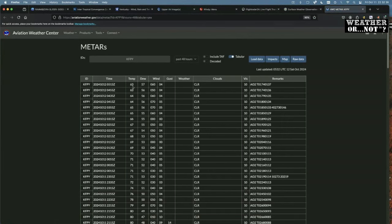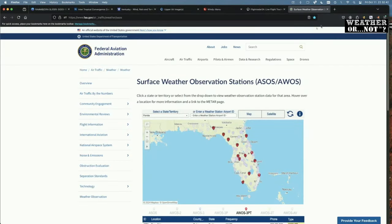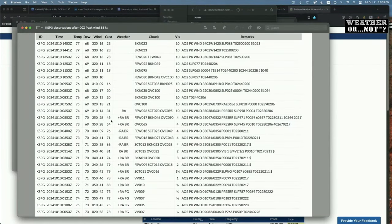It gives all the wind speeds and stuff like that. So this is from this location right here. I'm showing you the data for the one that had the highest peak gust. So this was prior to landfall? Well, this is at landfall. These are showing the winds from 0053 until 1453 Zulu.